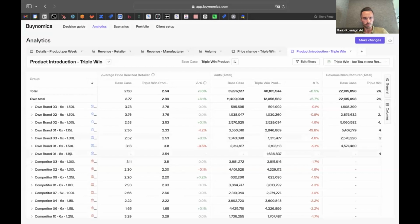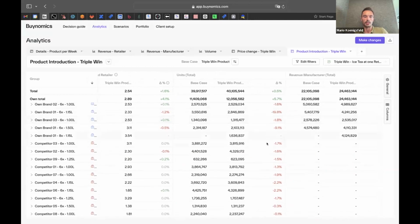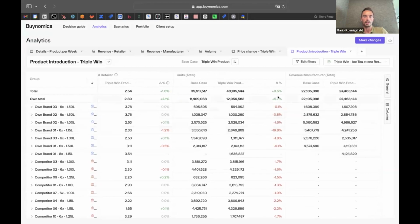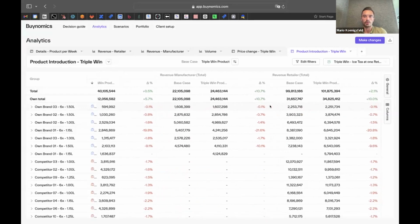So we introduced this new 8-pack of 1.15 liter bottles, and we can directly assess the effect on all of our own products. So we can, for example, see how negatively the 6-pack is affected logically by this addition, but we also see how much we're gaining from all of our competitors here, which ultimately leads then to more products being sold of our own products, and also the total category growth, which is basically the ultimate win on a shopper level.